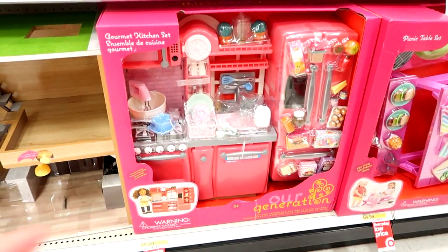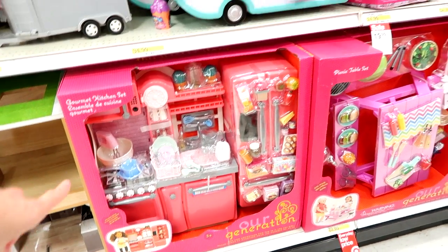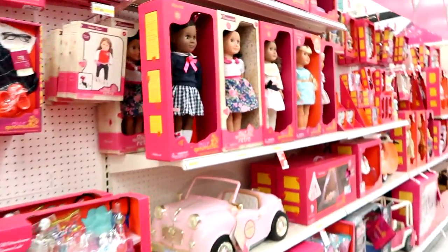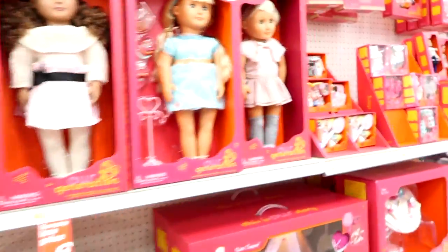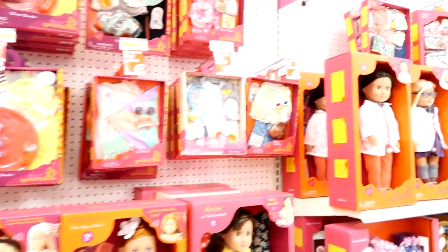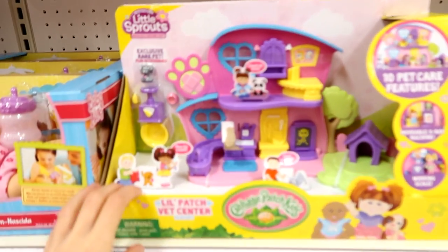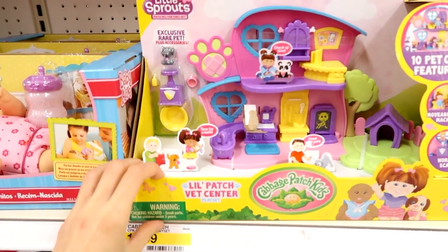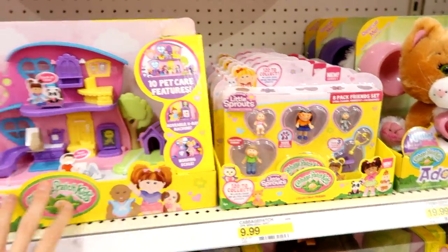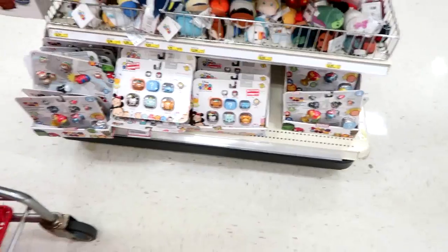Look at this really cool Our Generation fridge. It has cacti and everything. And then there's a whole aisle of Our Generation. I think all of us we've seen though, but that fridge was so cool. They have a Cabbage Patch Kids little vet center here. That's fun. And then they have little packs. I haven't seen them here yet, which is fun.